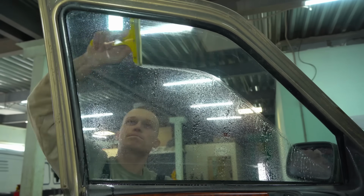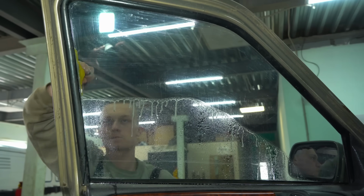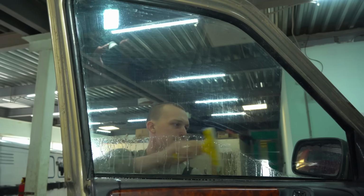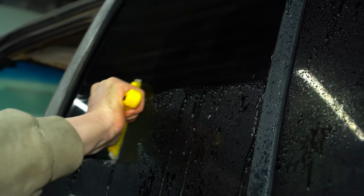Glass service. Scraper and water. Clean arcs. Crystal clear result. Clean glass doubles the perceived freshness. We finish edges with a microfiber to avoid streaks.